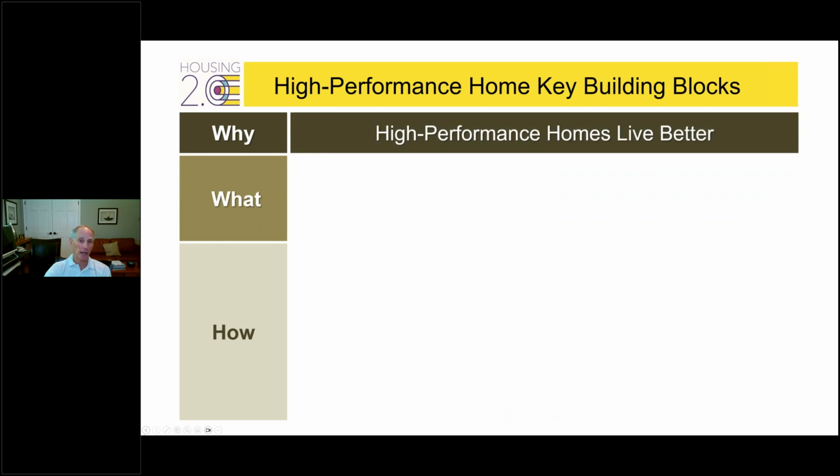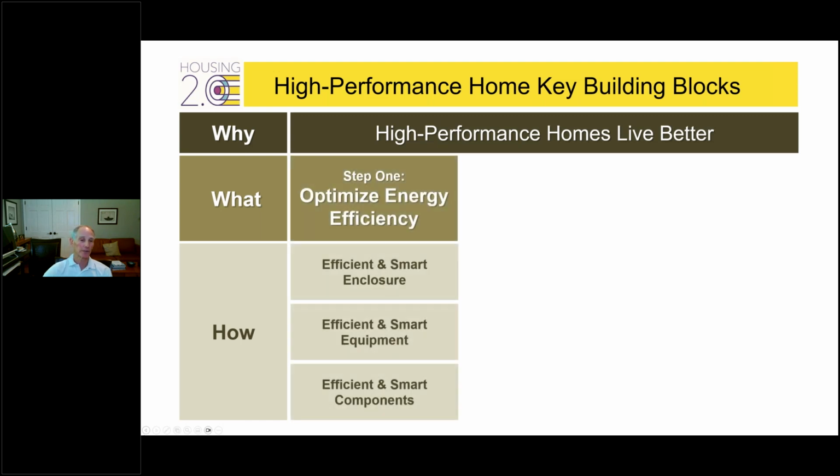Why we do it is, again, high performance is part of the overall user experience imperative for how homes live better. And what we do is, first, step one, optimize energy efficiency. And it's no longer enough to be efficient. You have to be efficient and smart. Efficient and smart enclosures, equipment, and components. Write down the list. You do all those, you have high efficiency.